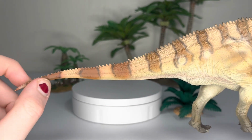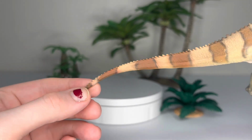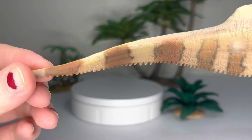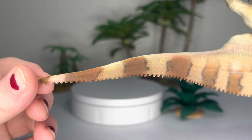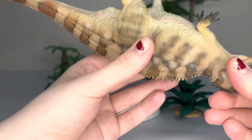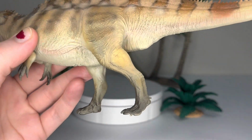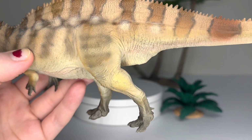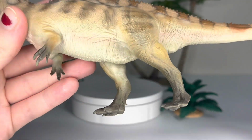Going down the tail here, again, just all this beautiful, beautiful skin detail. It kind of smooths out towards the end, which would probably be my only criticism of the sculpt. But it's still just so well done over most of it. Moving down here to the legs, again, you can just see all the muscle packed into these thick, thick calves. And then just going down to these really powerful, beautifully detailed feet.